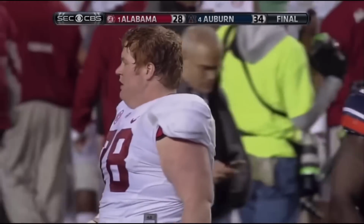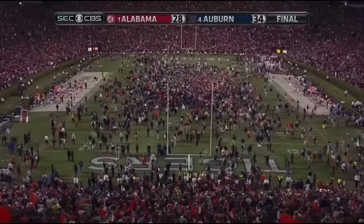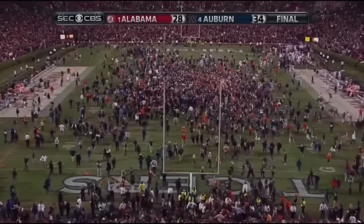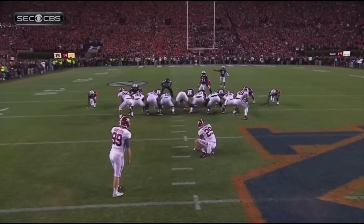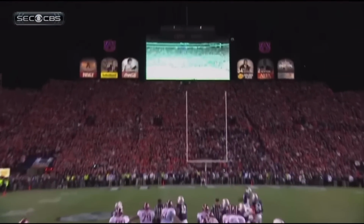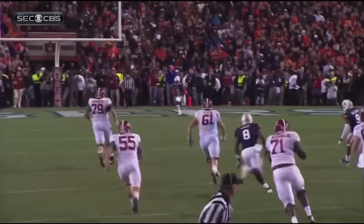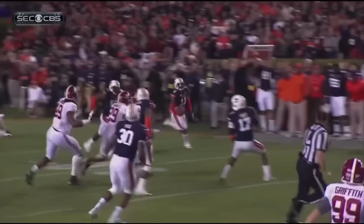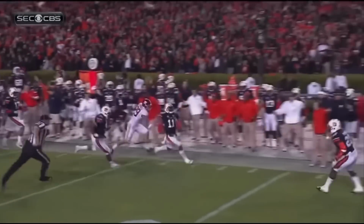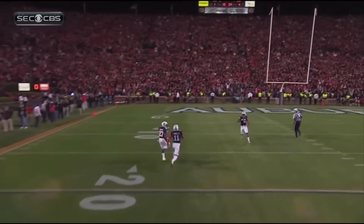Oh my goodness, they're storming the field. They can't let them off. They can't be denied. Hats off to the replay booth, because without that overturn, Chris Davis would never have had that opportunity. And as hard as they're going to try, they're not keeping this bunch of Auburn fans off this field tonight. I can't believe it. 100 yards. 100 yards. Can you believe it? I still can't believe it.